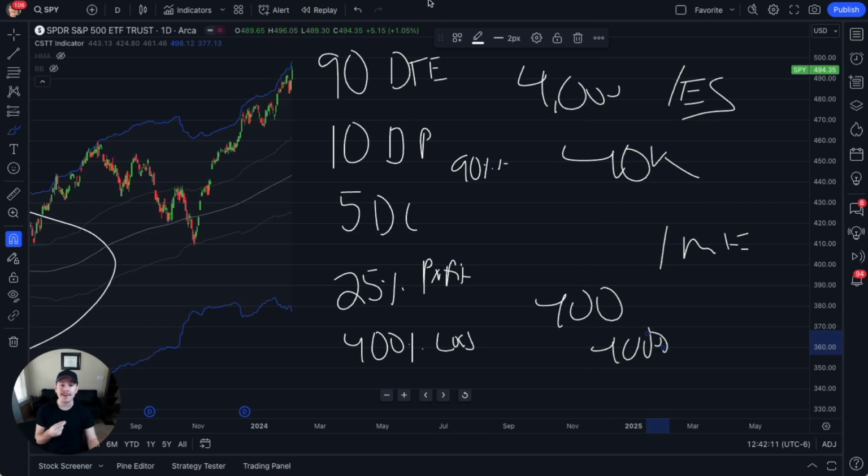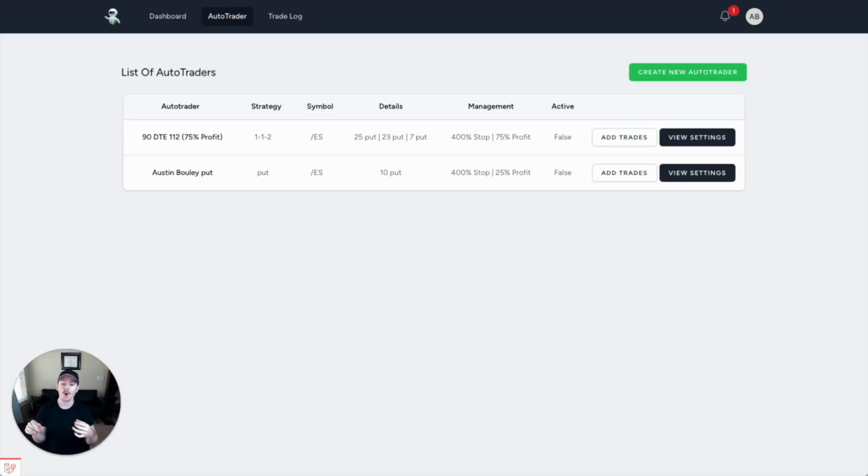Now, how do you automate this strategy for people who are at work, who want to spend time with their kids, who want to focus on things that matter, not be stuck to the screen after a long day of work? Or you're really just like, I want to make sure that the stop losses are automated for me. Because believe it or not, almost all brokers cannot do stop losses on strangles because it's a call and a put and they don't know how to handle it. So that's why I built this auto trader to do it for you and handle the stop loss.